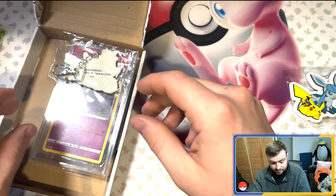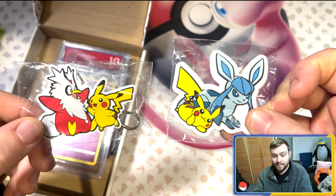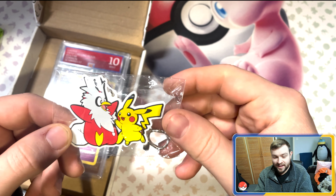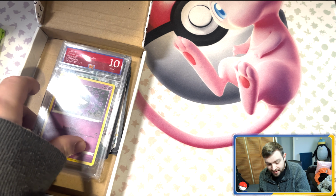Right. We have a Pokemon keyring, Pokemon Delibird, hilariously the same type of keyring we pulled from the holiday calendar. Go and check that out on Shorts. And we have this Delibird Pikachu keyring, pretty dope. I think we've already got one of these as well, somewhere, so we've got two of them now. And then we have the graded card.